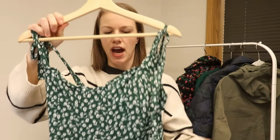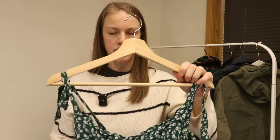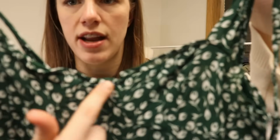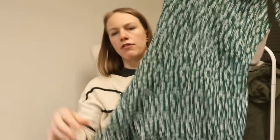So next is another style that I have sold at least a few times by Reformation. It's called the Christine style. It has a tie strap. It's got this sweetheart neckline with a ruffle detail along the edge. It's got this smocked back, and it's a very mini style with a ruffle on the hem.